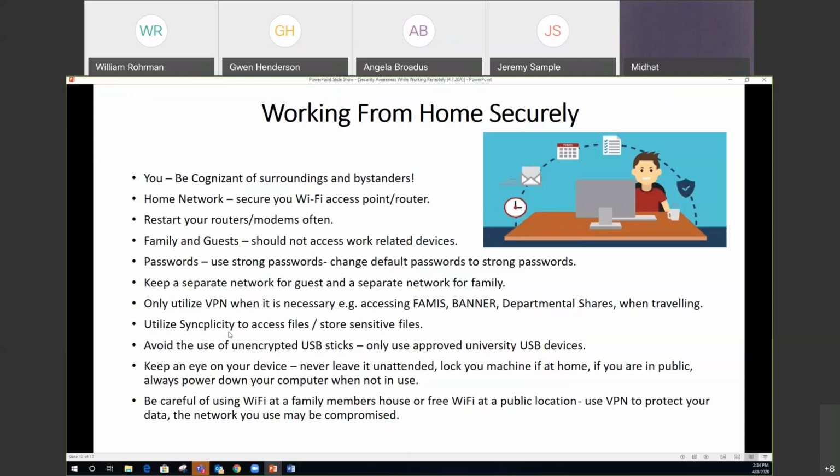Simplicity is an application that's available to all our university employees. It allows you to access your files and store sensitive files there. Those files you can share them, whether it's an individual file or a folder of files. So utilize Simplicity in your daily routine if you're not already doing so. Avoid the use of unencrypted USB sticks. Again, you should only be utilizing devices that are provided by the university.